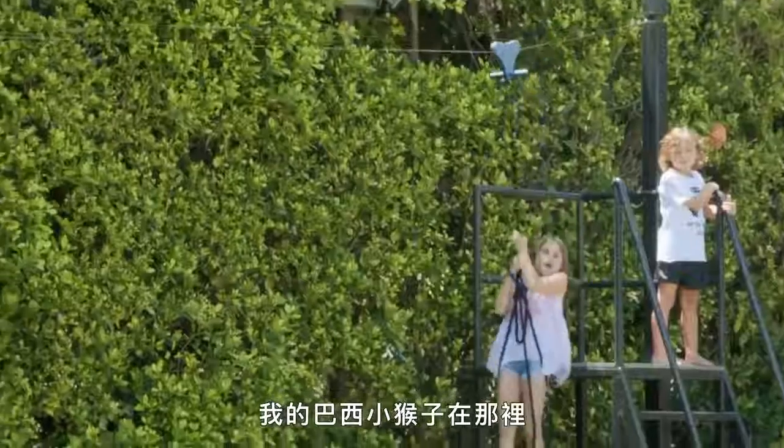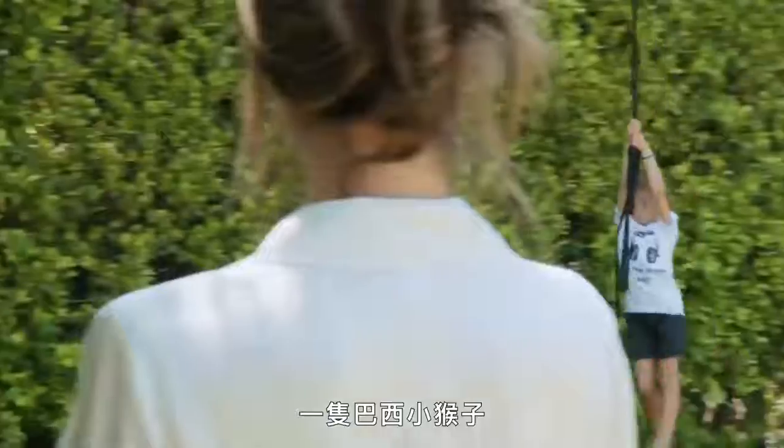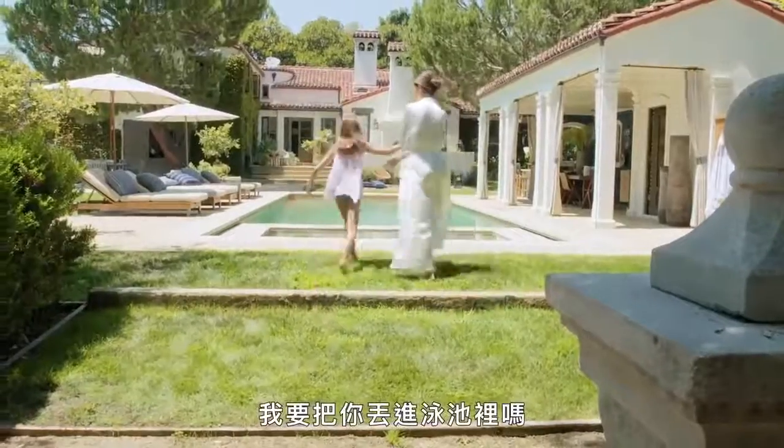There they are, my little Brazilian monkeys. Go, Anja, yeah! One Brazilian monkey. My little Tarzan. Should I throw you in the pool?